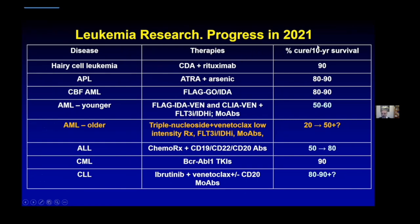So here I show you the progress. Hairy cell leukemia, which I'll discuss in a second, is curable today at a rate of 90% with a very simple regimen of 5 days of cladribine and then 8 doses of rituximab. Acute promyelocytic leukemia is curable without chemotherapy. With ATRA and arsenic, the cure rate is 90%, and so on down the line, and I'll go over those. But I want to highlight again that in chronic myeloid leukemia, the 10-year survival is 90%. In chronic lymphocytic leukemia, I think the 5-year survival I'll show you is 95%. And in acute lymphocytic leukemia, I'll show you that the cure rate has gone in some subsets up to 80%.